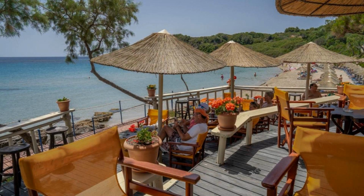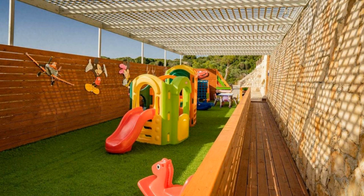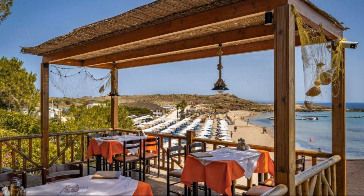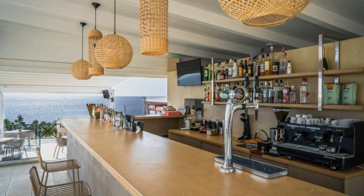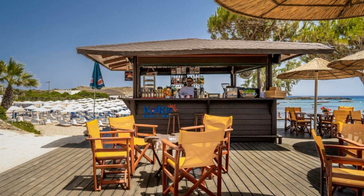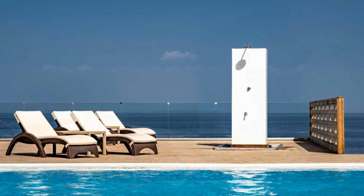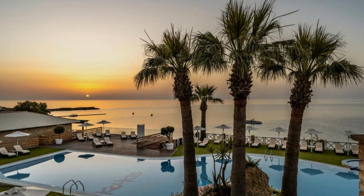Now you are watching a 4-star hotel. The location of the hotel is outstanding and guests love walking around the neighborhood. There are 8 types of rooms available on booking.com. You can book online and enjoy it. You can see more than 100 reviews of this hotel on booking.com. Its review rating is 8.2, which is very good.